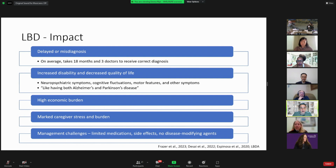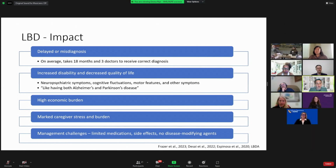It is well recognized that Lewy body dementia has a great impact on function, with functional impairment, increased disability, and decreased quality of life, not only for the person living with Lewy body dementia, but also their care partners and families. Many of these symptoms can be highly problematic, and some have likened having LBD to both Alzheimer's plus Parkinson's at the same time due to the profound nature of cognitive and motor issues. There's a high economic burden that has been detailed, and much about caregiver stress and caregiver burden associated with Lewy body dementia. And then lastly, there are substantial management challenges.